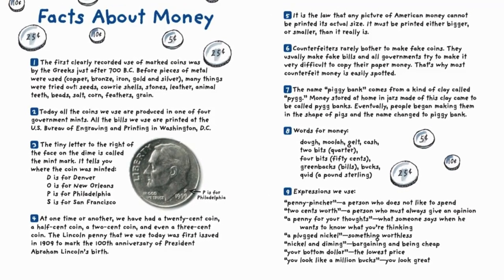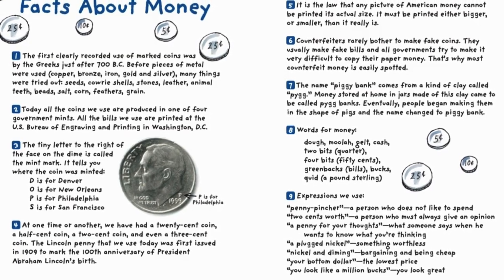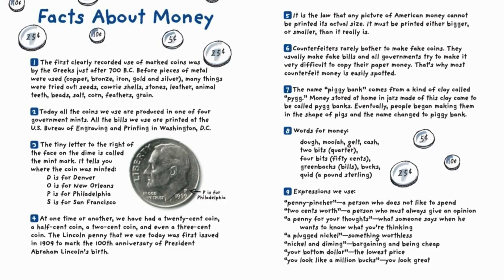Here are some facts about money. First clearly recorded use of marked coins was by the Greeks just after 700 BC, before pieces of metal were used: copper, bronze, iron, gold, and silver. Many things were tried out: seeds, cowrie shells, stones, leather, animal teeth, beads, salt, corn, feathers, grain. Today, all coins we use are produced in one of 4 government mints.